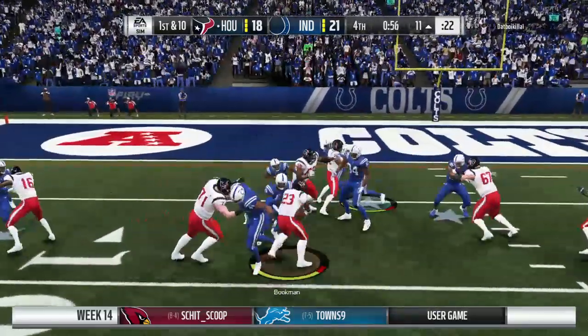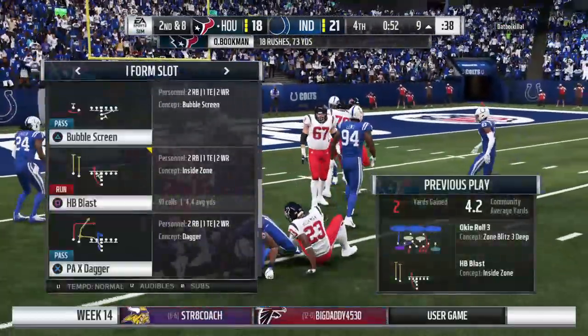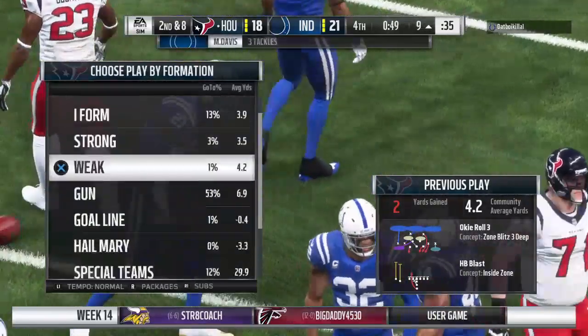Doesn't matter the distance. You still have to get it done, as you noted, and they did. And on the ground they go with the running back. And he'll fight his way down inside the 10 to the 9-yard line. 2 yards on the pickup there. It'll be 2nd and 8.